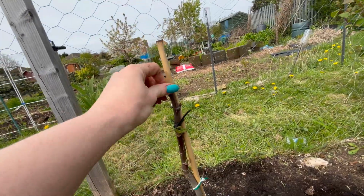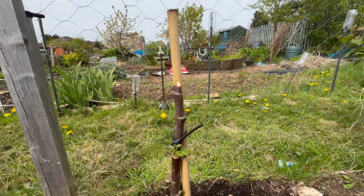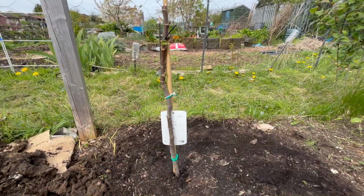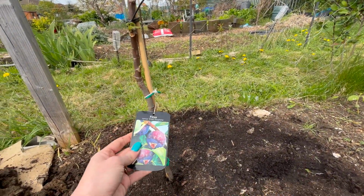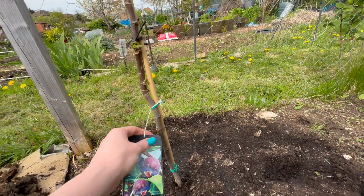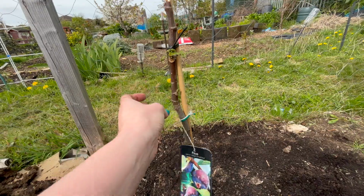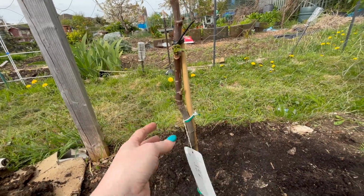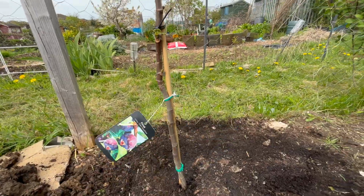I did cut it down, and I kind of wish I hadn't now, but it was looking a little bit dead at the top, and I was a little bit worried. So maybe it was the right thing to do, maybe it wasn't. It is still alive, so can't really complain too much. But yeah, pleased with that.